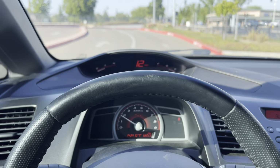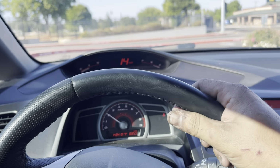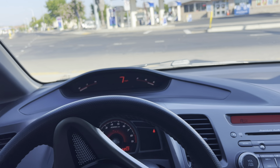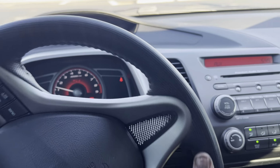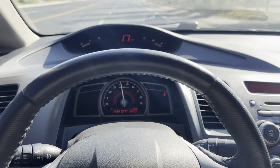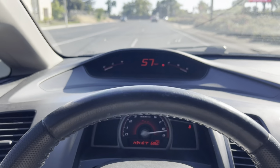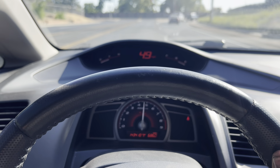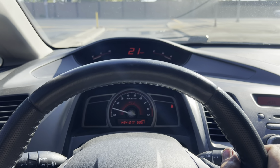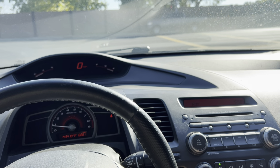We'll go do some pulls for you here if I can find the road to do so. This car is a flipping hoot. Let's see if we can do a little 1-2. And it grips, it's got the Michelins on it. Cut it here. Car is great.